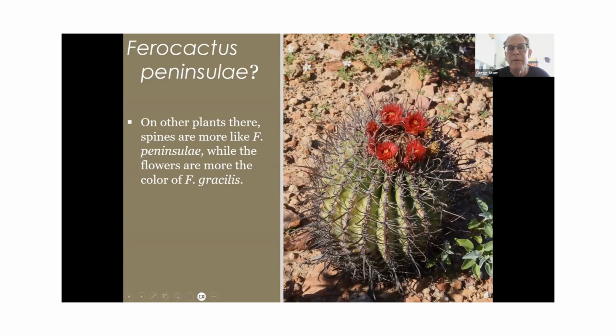So this one, the flowers seem to be a little bit closer to the color of coloradus, although they still have that light colored edge to them.